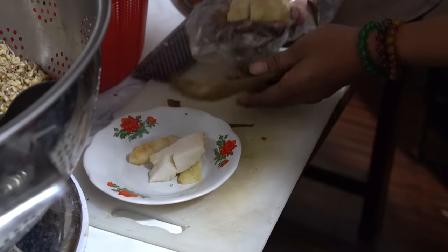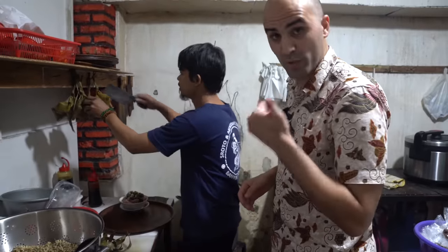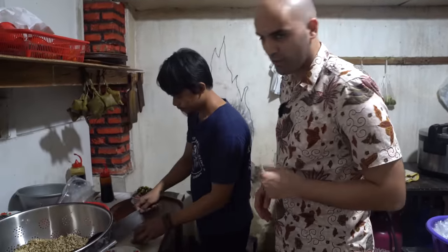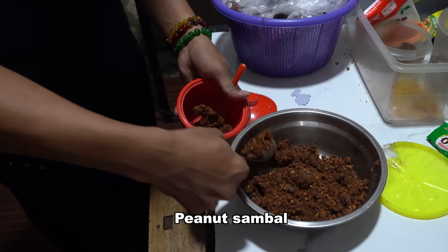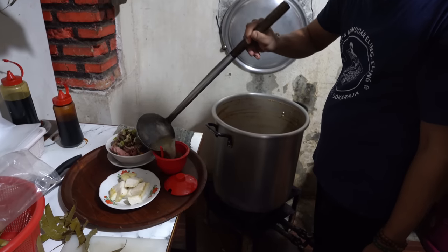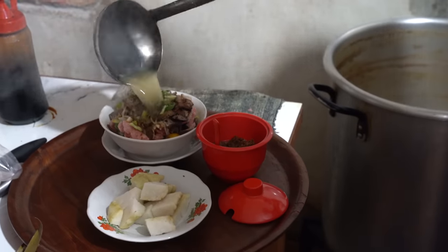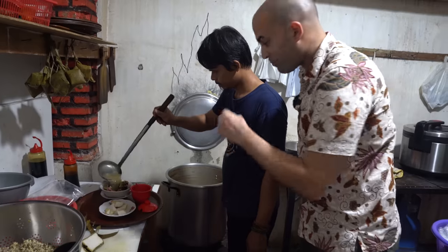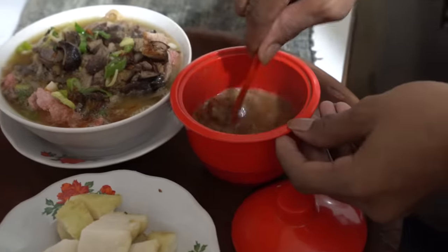See, and they serve it with ketupat, with rice cake. Well, you can have it with rice as well, but I love rice cake. Sambal. Oh, sambal kacang. Oh, wow. Oh, that's new. Oh, inside. In soto. Oh, that's very unique. So they put the broth inside the sambal. I've never seen anything like that.